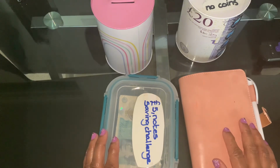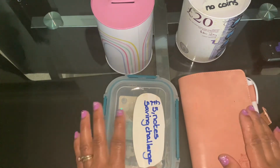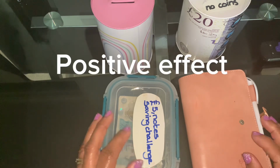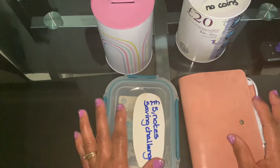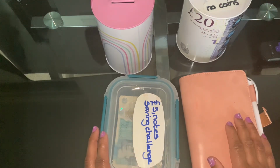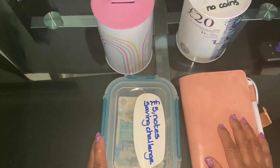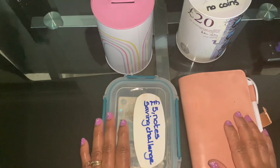So, it's self-explanatory. I know that it's good to save in any way, and I'm not knocking any way that a person might want to save, but I just think that when you are on a saving journey and you've got little aids at home, sometimes it can have a positive effect on people in the household, because if that tin wasn't there, they wouldn't want to put something in it. And because the tin is there, somebody wants to put something in it. Somebody wants to help the person that's using this gadget along. So it's a win-win-win situation. And like I said, I feel that everybody should have a tin, a jar, somewhere, and just keep it, because I think it seems to have a positive effect on people in the household, and that is something that I believe, and that is something that I have seen.